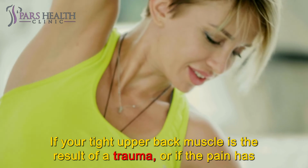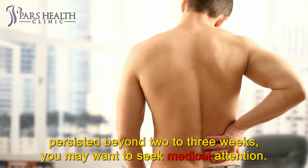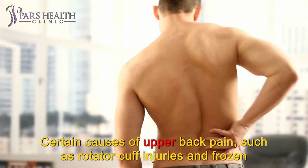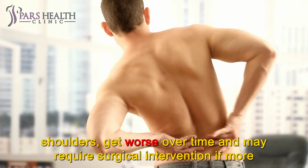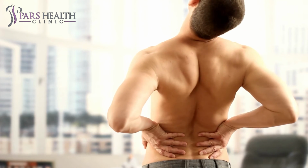If your tight upper back muscle is the result of a trauma, or if the pain has persisted beyond 2 to 3 weeks, you may want to seek medical attention. Certain causes of upper back pain, such as rotator cuff injuries and frozen shoulders, get worse over time and may require surgical intervention if more conservative treatments are unsuccessful.